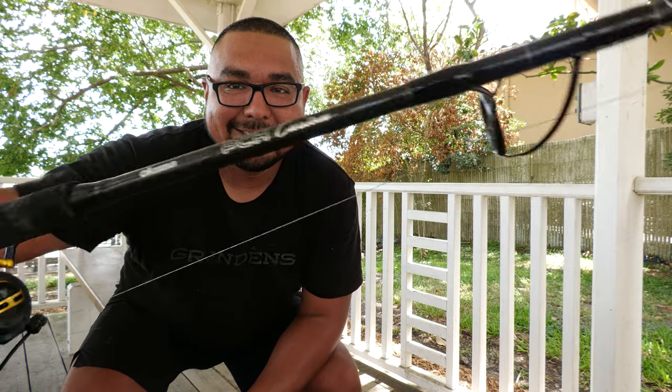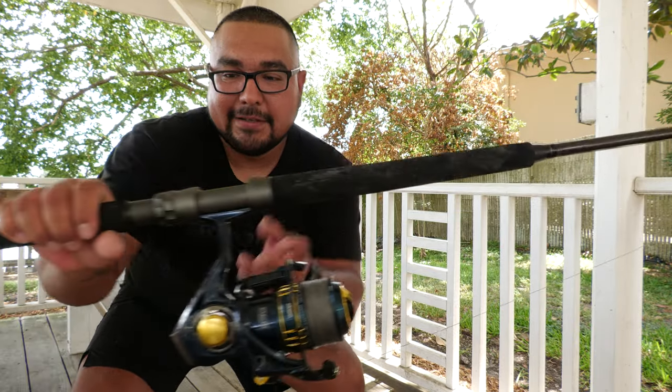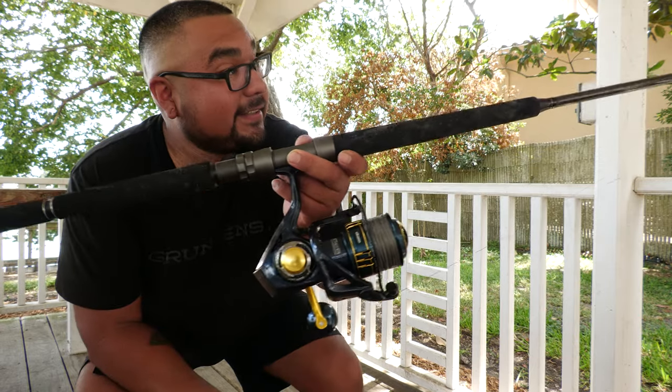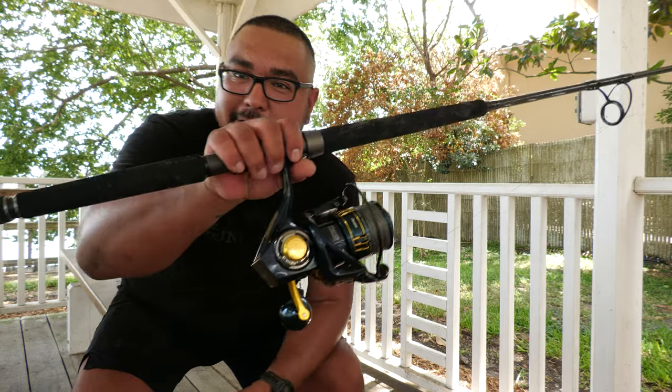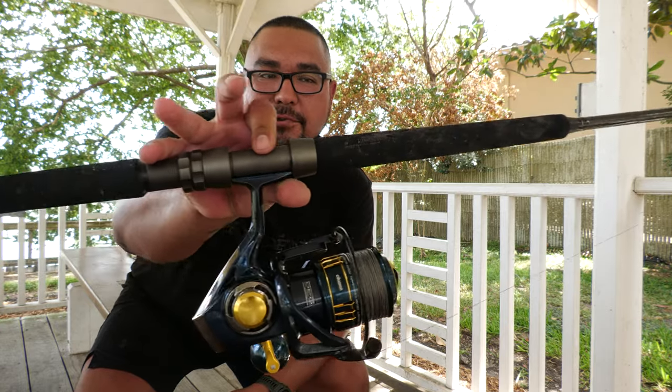Check it out, y'all. Alps guides. Nice quality rod here. This is what you call a budget beast. You can catch anything on this thing. It looks great, all quality components too. Check it out, y'all, beautiful setup.